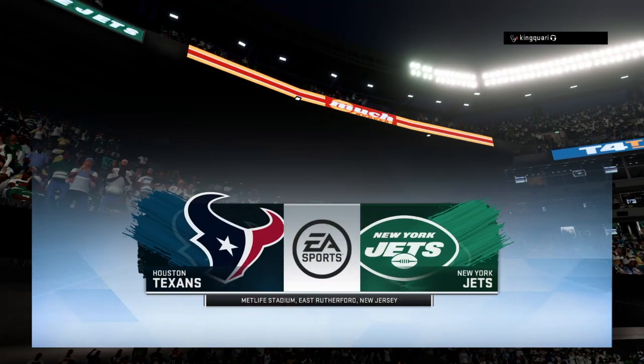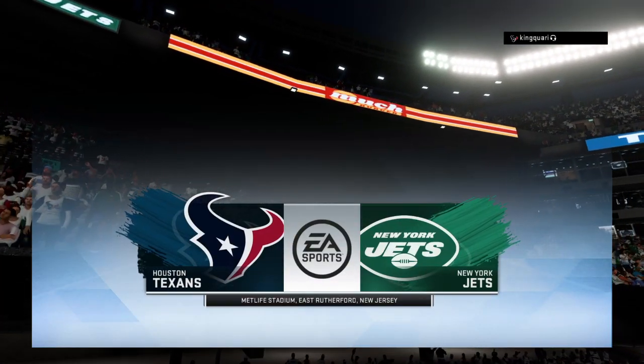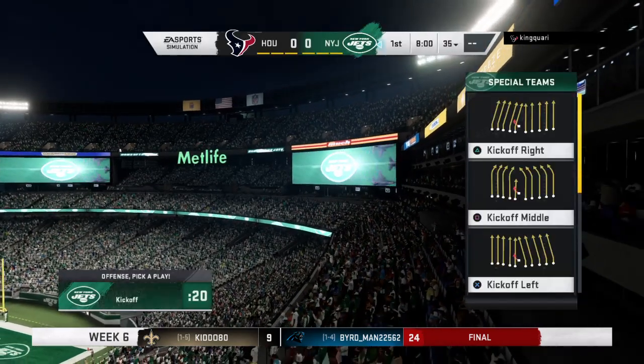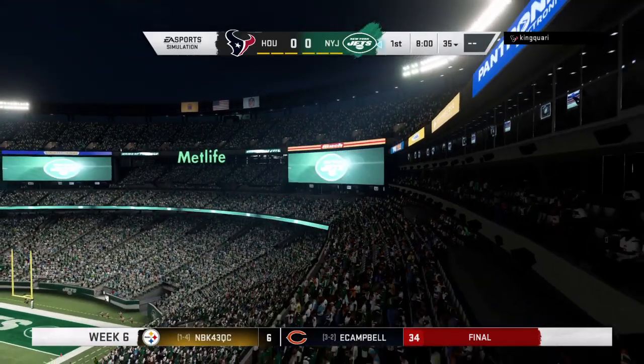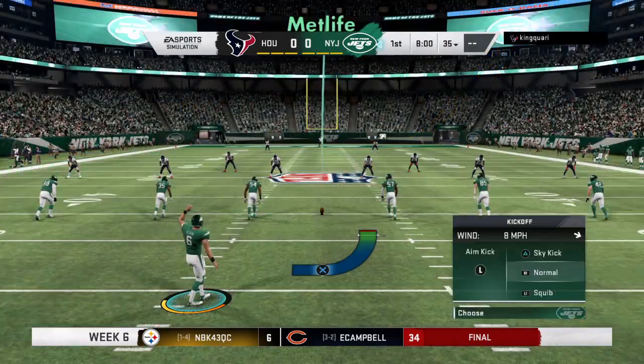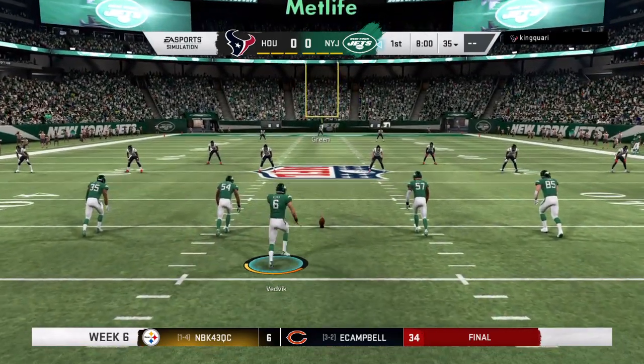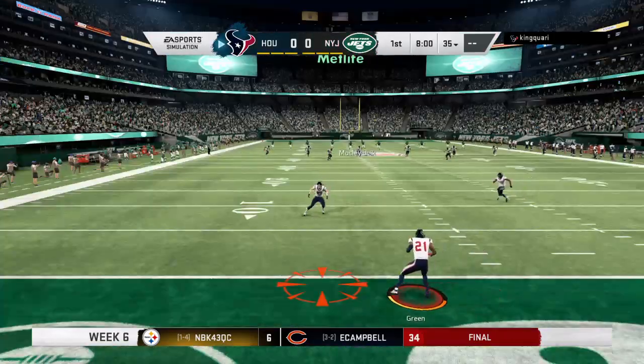Right away from Midtown Manhattan at MetLife Stadium in East Rutherford. The scene a few moments ago, here it is. It's unlike any other in sport as both teams made their way out of the tunnel. These folks are fired up as their guys are ready to do battle between the Houston Texans and the New York Jets.